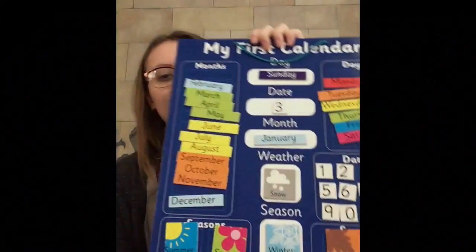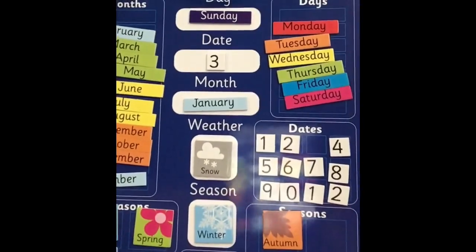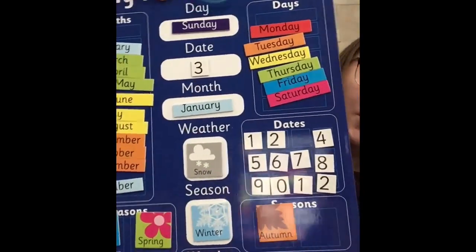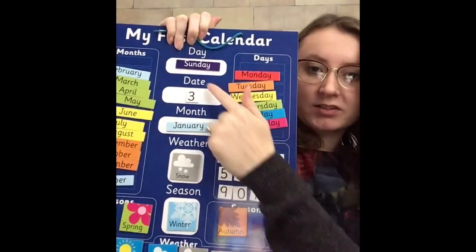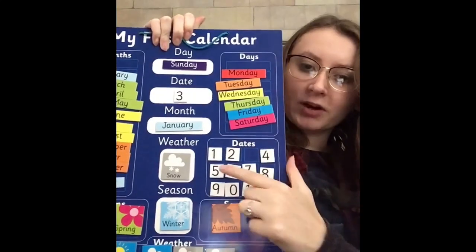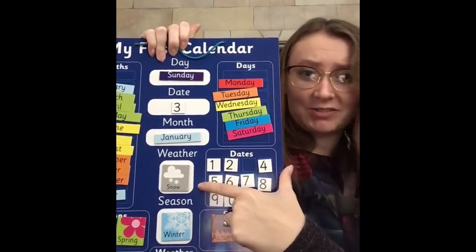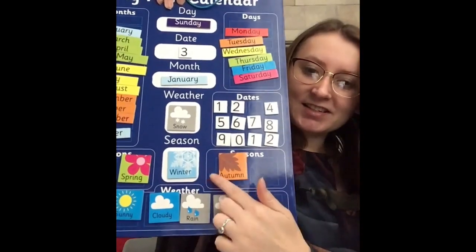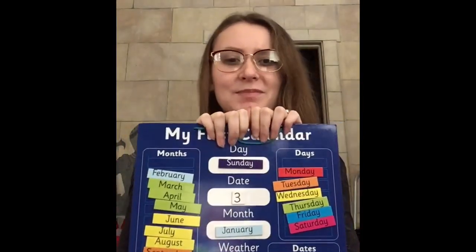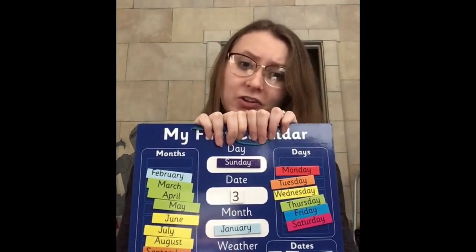So let's see what we've got here. Uh-oh, looks like it still has yesterday's information up there. So yesterday, it was Sunday, January 3rd. The weather was snowy. It looks like we have quite a bit of snow out there. And the season is winter. So what does that mean today is, if yesterday was Sunday, January 3rd?